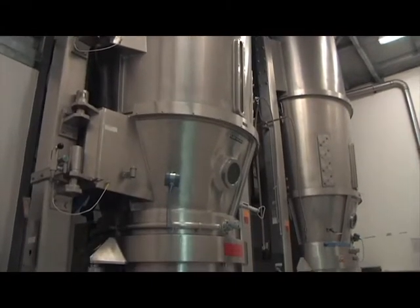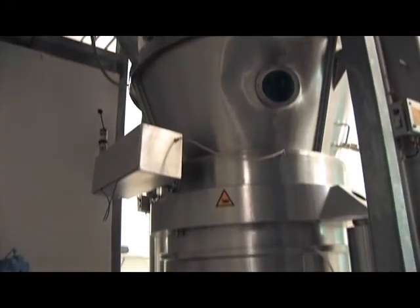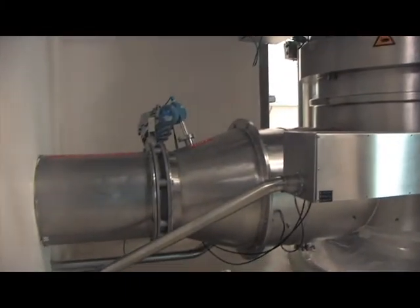Glatt includes spray pots, which give the ability to add any kind of binder or wetting agents, which can be used as a controlled addition over a short or long period of time. System can be serviced by OEM for both parts and service.